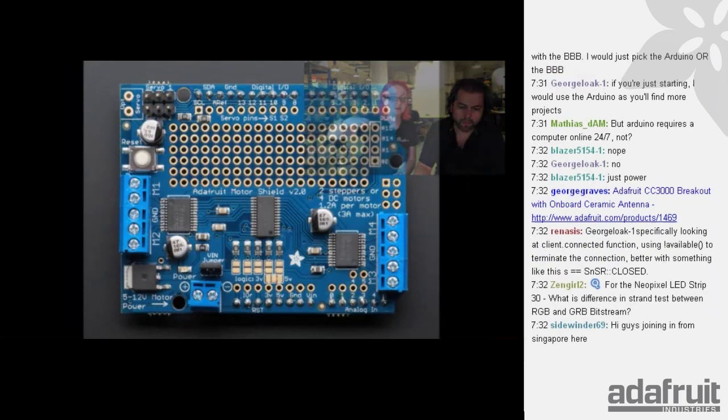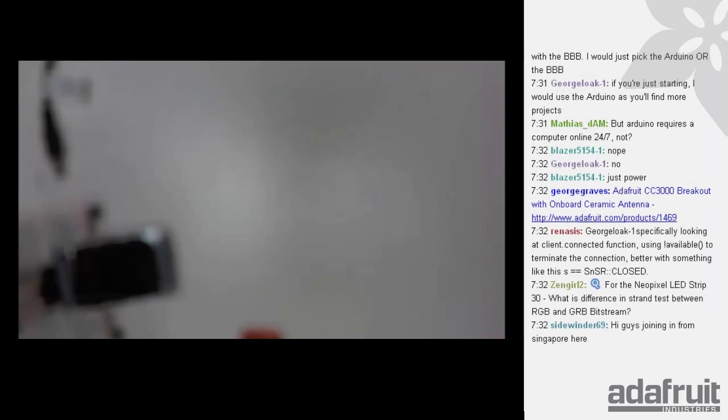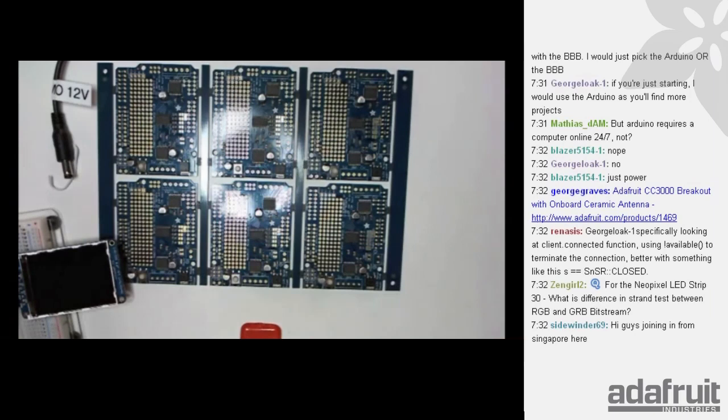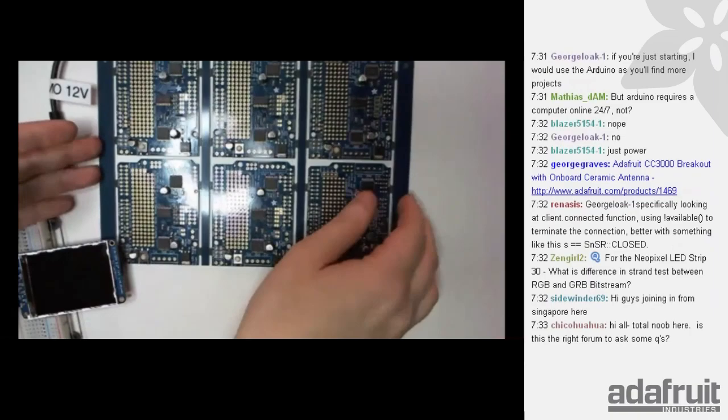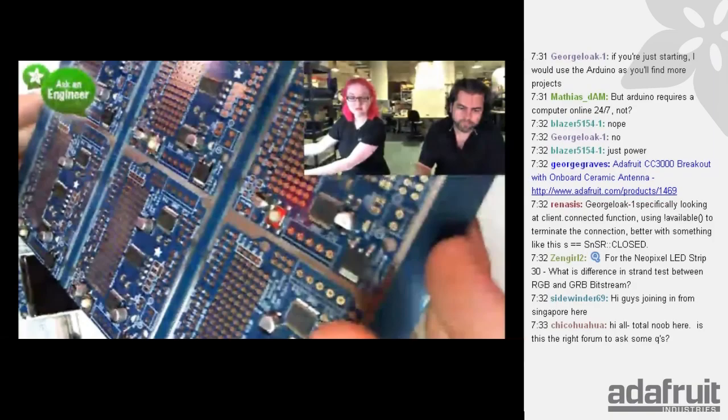I thought it'd be really fun to just show the Motor Shield, since we just got a batch of these out of the pick-and-place machine. This is what it looks like as they come out. One day we should maybe get a light that doesn't glare. But you can see they come in a panel of 2x3, and we break them off and test them, and that's how they show up. They get pick and placed 6 at a time. So that's a nice sheet of motor shields.